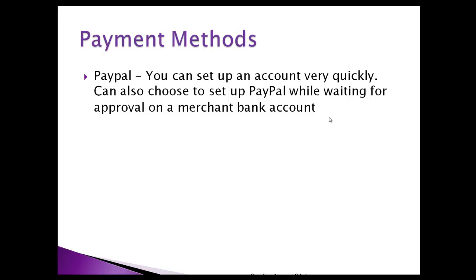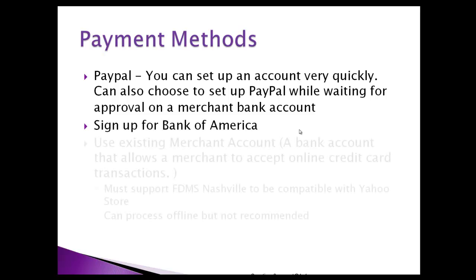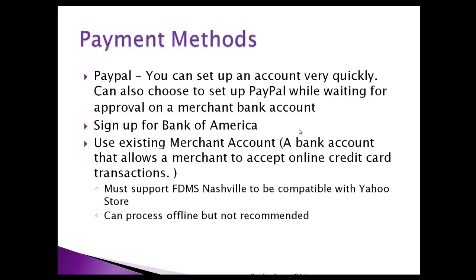Now, you can also use PayPal while you're waiting for your merchant bank account. You can sign up with Bank of America, or you can use your existing merchant account, especially if it's FDMS Nashville compatible. You can also process offline, but I don't recommend it. When I started my first store, I was processing offline, and every single order I got, I basically had to copy and paste all the information to another website. It was absolutely insane. I wasted so much time.